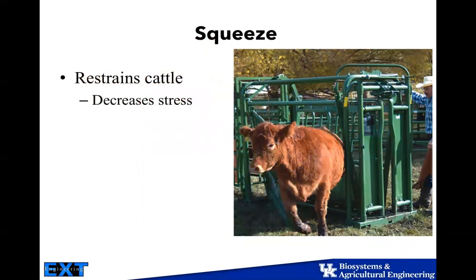And what you run into with this V type of squeeze is, if it's fixed at the bottom, cattle can still potentially drop down. There are other options where both sides move or the bottom isn't fixed and it also squeezes in. What we're trying to do with this is just decrease cattle stress and also keep them vertical, keep them upright. So it makes it easier to give vaccinations or whatever other drugs to these animals.